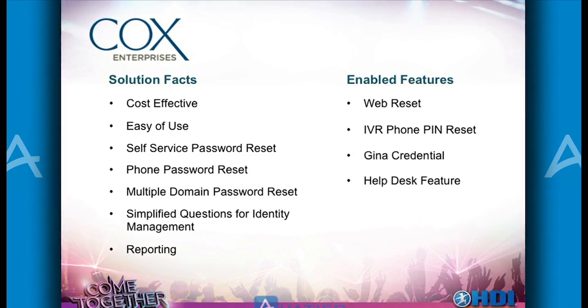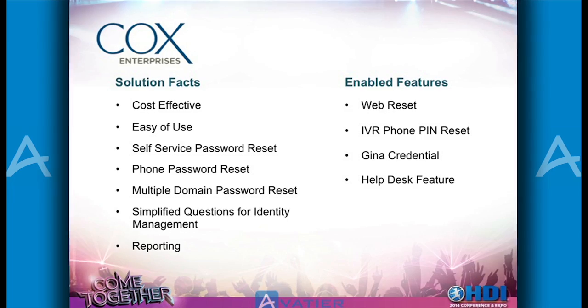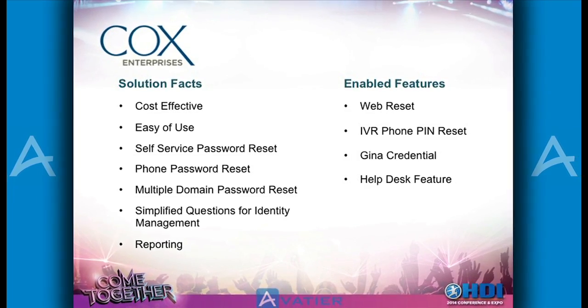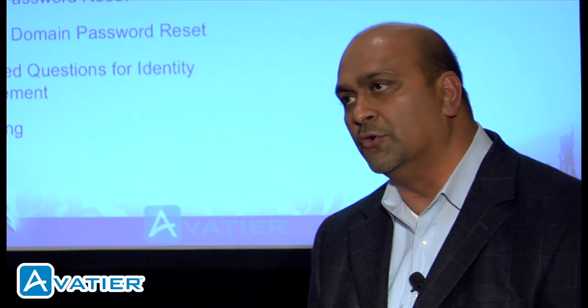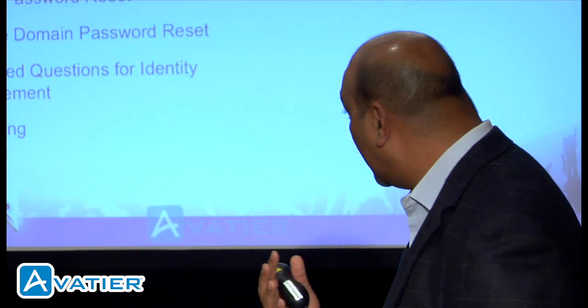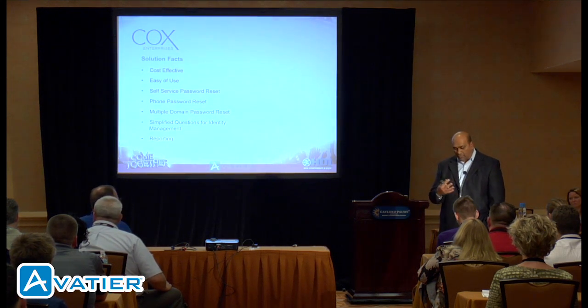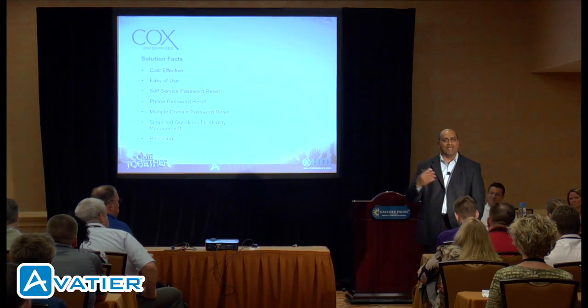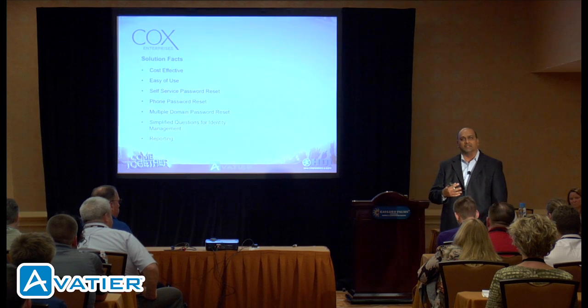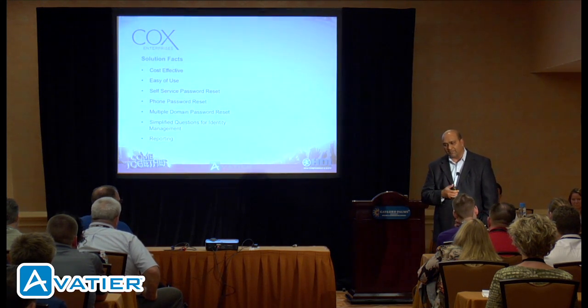So a couple of things here. The solution facts, cost effective, and I want to talk a little bit about that. We looked at several products. We had a homegrown solution, an in-house solution, but it wasn't effective. So we kind of looked at different products. We probably looked at about 4 or 5 products before we selected Avatier. We are a very, very big Oracle shop, and we've gone down, and we're still going down parts of the OIM path in looking at trying to implement Oracle Identity Management.